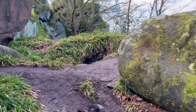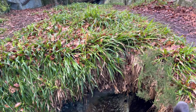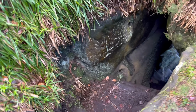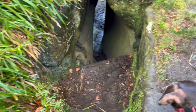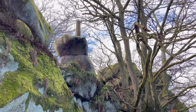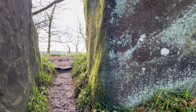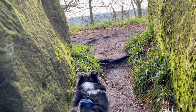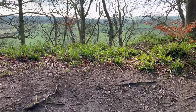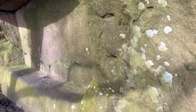Slowly going up, exploring. They're them steps that I videoed, look. That's on the other end of them steps. And we'll go around. Oh, look, there's a chimney up there, look. Like a little chimney on the top. The altars. Oh, they're the altars. We carved them into the stone.